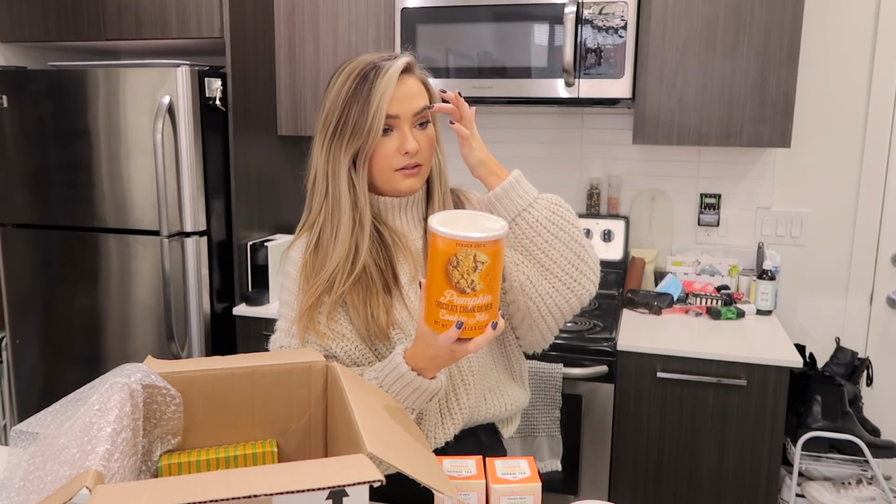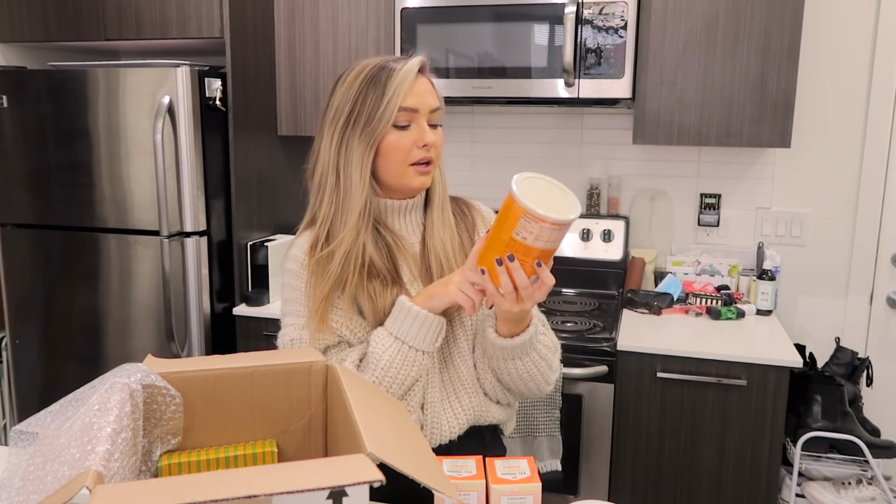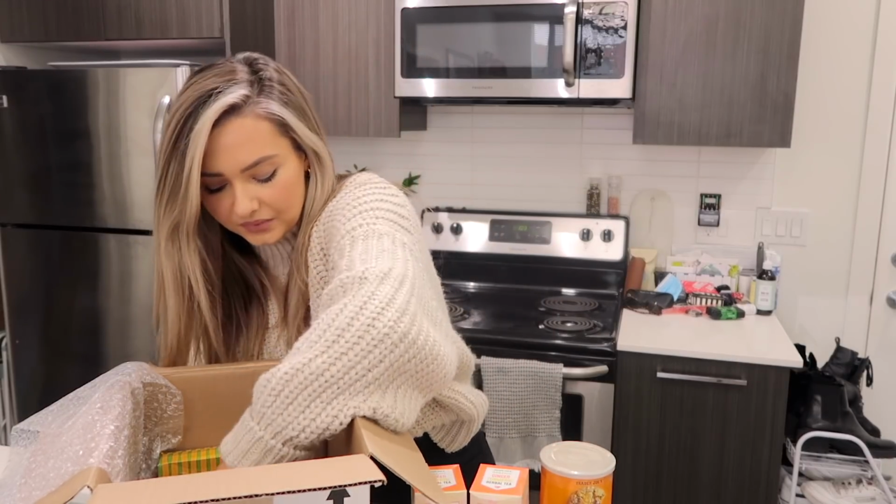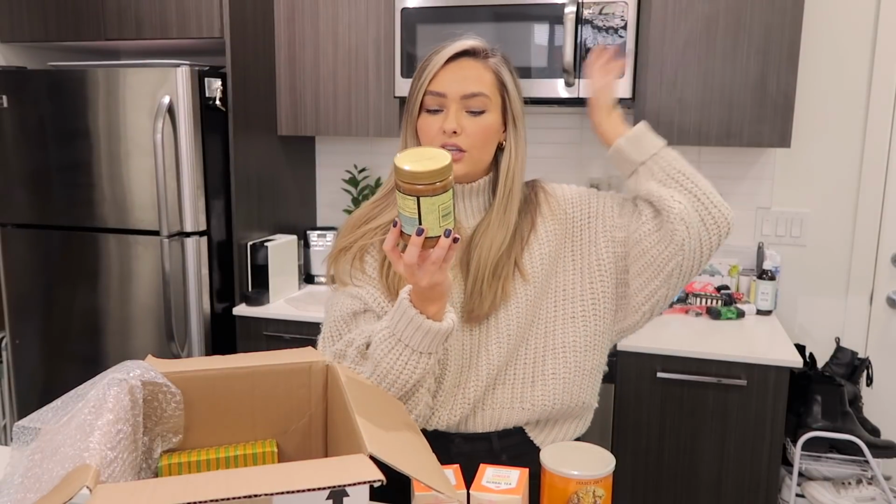The ones I actually made last week were pumpkin gluten-free because I had pumpkin puree to use up, but I thought this would be kind of fun to have on hand, and a lot of people said it was really good from other videos and things I saw. I did pick up another speculoos cookie butter.